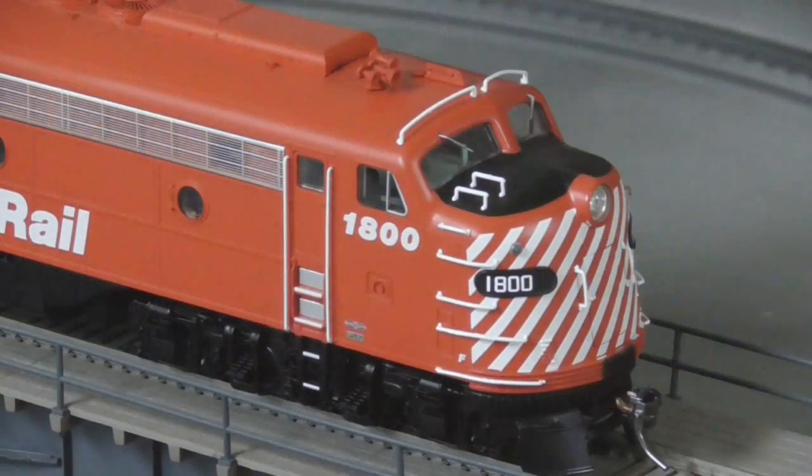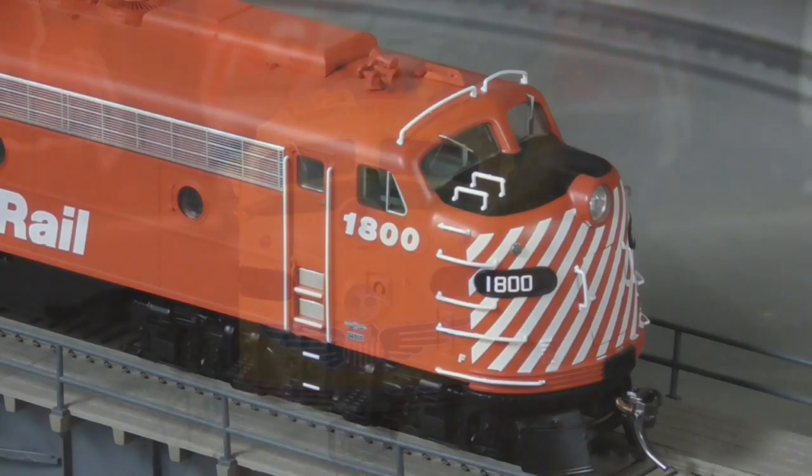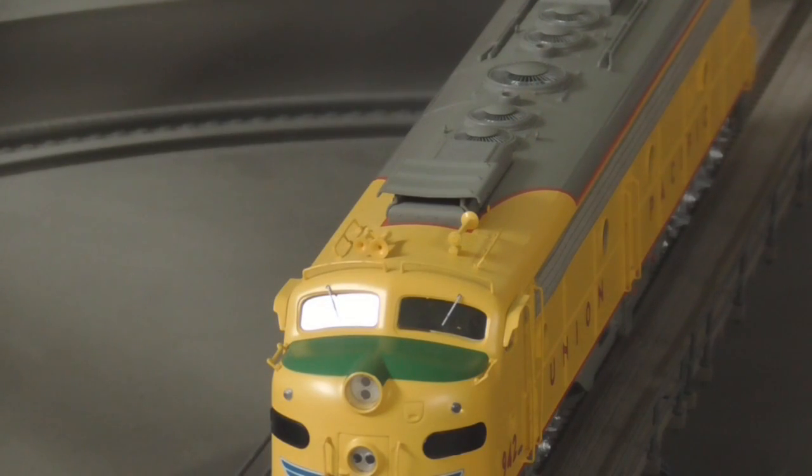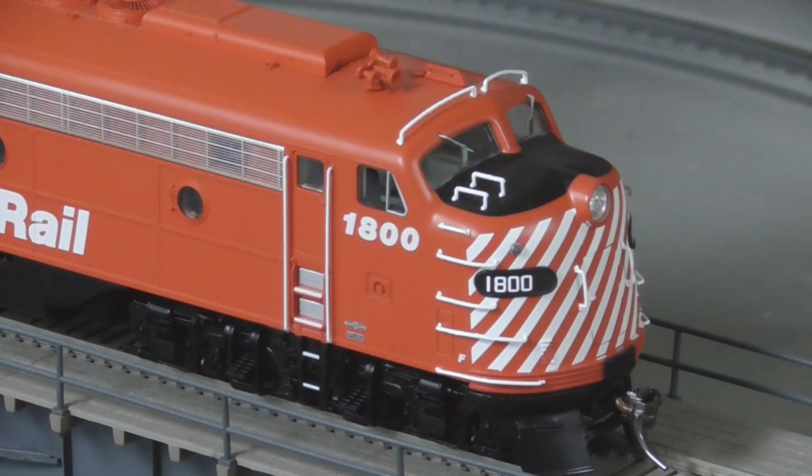Pretty cool. Obviously, the details on both of these units are extraordinary. Rapido worked hard to make sure the details were accurate for each road name they produced, and that's what I like to see. For example, the CP units feature large grab irons on the engineer's side of the nose, while 942 does not. Also, 942 has a headlight and Mars light on the front, while 1800 has a single headlight on the nose. 942 has 2 horns on top of the cab and some additional grab irons, while 1800 has a 3-chime horn and a Sinclair antenna.